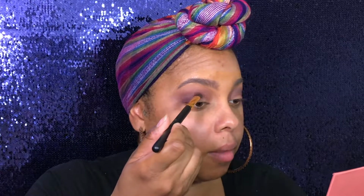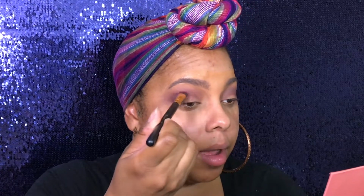All right, so I think the color that I'm gonna go with now, I want to keep it in the purple burgundy shade range. So I think I'm going to go in with Friday. I'm going to take Friday, and I'm going to pop that right at the bottom, almost on the lid.